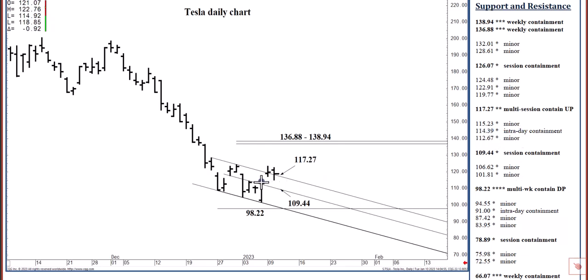That is nothing more than the high of the low from last Friday, 114.39. We came close to testing it on Tuesday. 114.92 was the low. 114.39 has decent intraday pivot point qualities. We could test 114.39, rally back to 117.27, but if we break 114.39, expect 109.44 on an intraday basis where we can place a daily low.